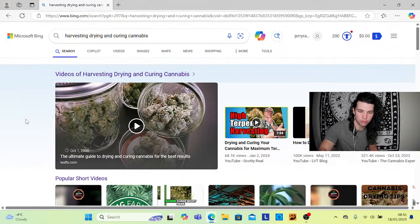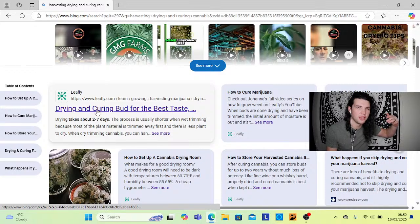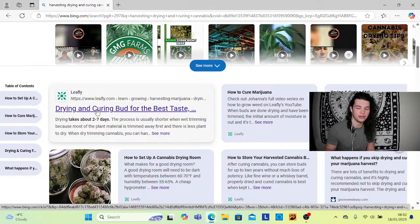I just wanted to look at harvesting, drying, and curing, kind of dip our toes back in the water, get the basics back down. It's been quite a while, actually, since I've even harvested a plant, and I'm already looking like I'm going to need more coffee soon. But that can wait until at least one article. We got the Leafly article, and those are normally pretty good.